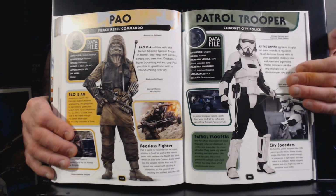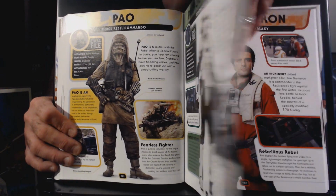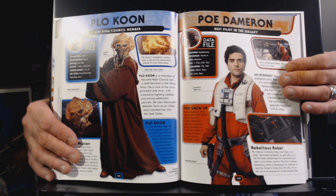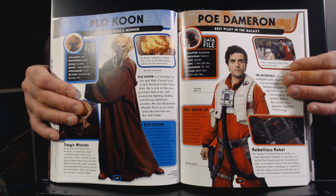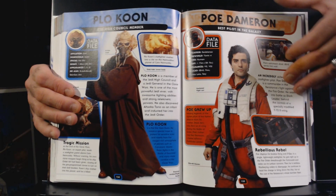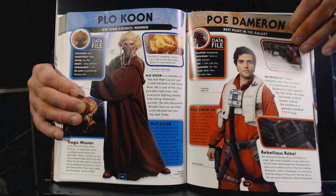Alright, was that POW and Patrol Trooper. Guys, again, if I'm saying any of these wrong, you let me know in the comments below. Obviously, spell it phonetically. Don't just spell it as it is, because I don't understand it. Plo Koon and Poe Dameron. See, there's an interesting connection. Some prequel-era Jedi Council member, and Poe.